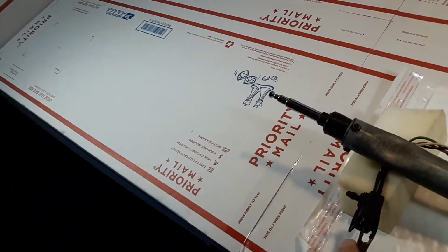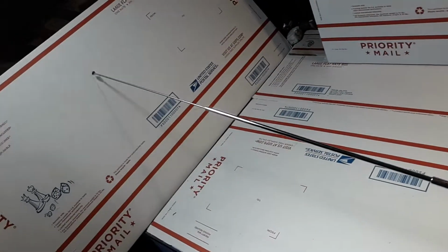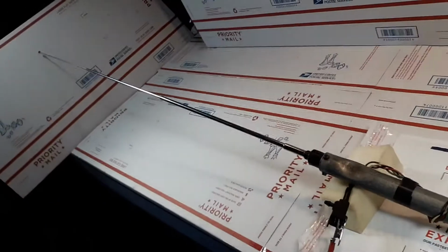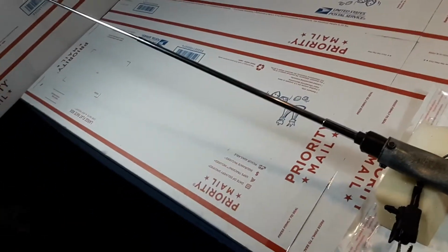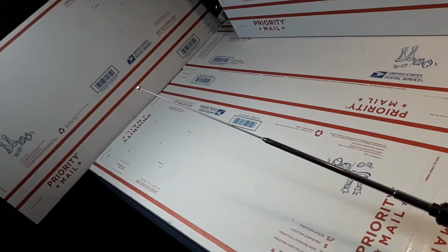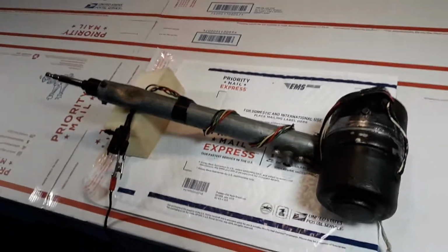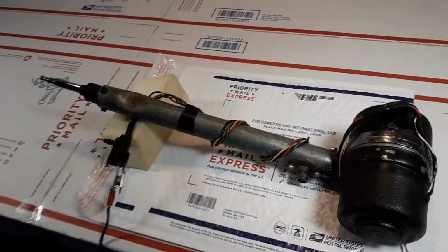And I'll do a full extension one more time, which is normally conducted by the driver pressing the up-down switch in the instrument cluster area. And the unit fully rises, fully extended, self-parking. And now we'll do a full retraction. And the unit self-parks. So the unit's been completely rebuilt.